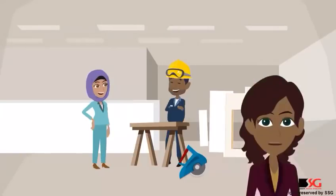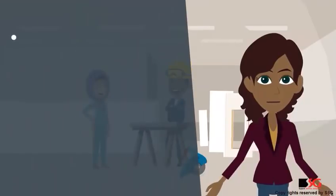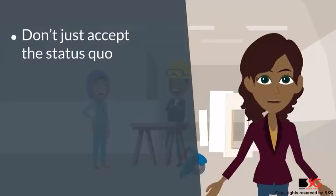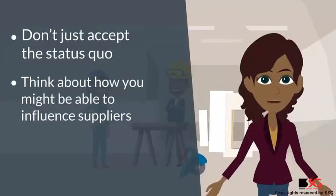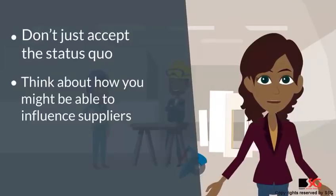Thanks, Errol. So, what can we learn from Errol's waste conundrum? Don't just accept the status quo. If you notice a wasteful practice, think about how you might be able to solve it. Don't be afraid to innovate, and don't be afraid to speak up. Think about how you might be able to influence suppliers. You are their customer after all. Talk to your colleagues to get their opinions.